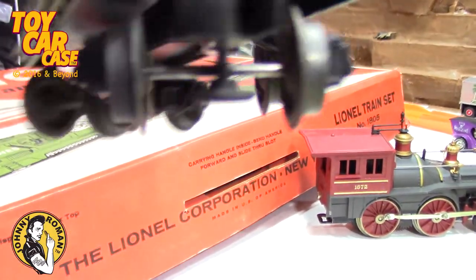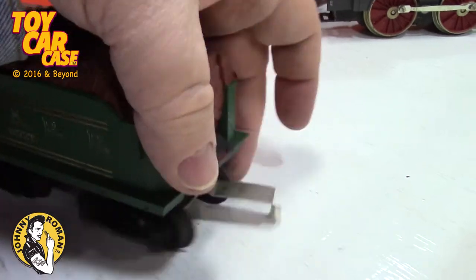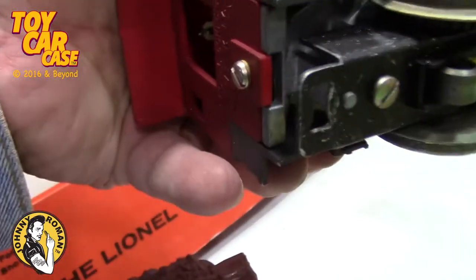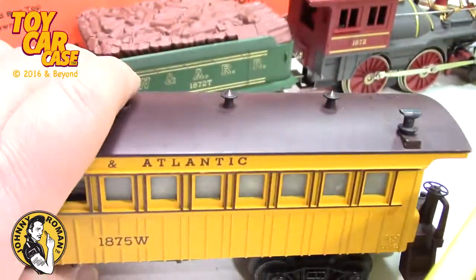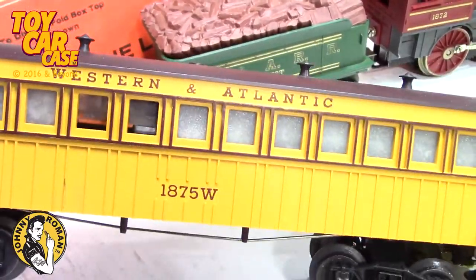Yeah, I have no idea how these things work. Oh, this one only hooks in to this because it's just got a groove there. So that is kind of cool. And then look at these passenger cars. Oh, Western and Atlantic.